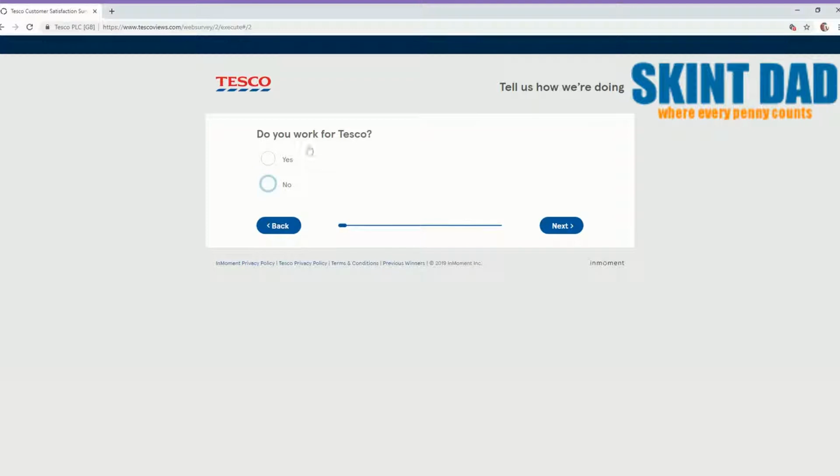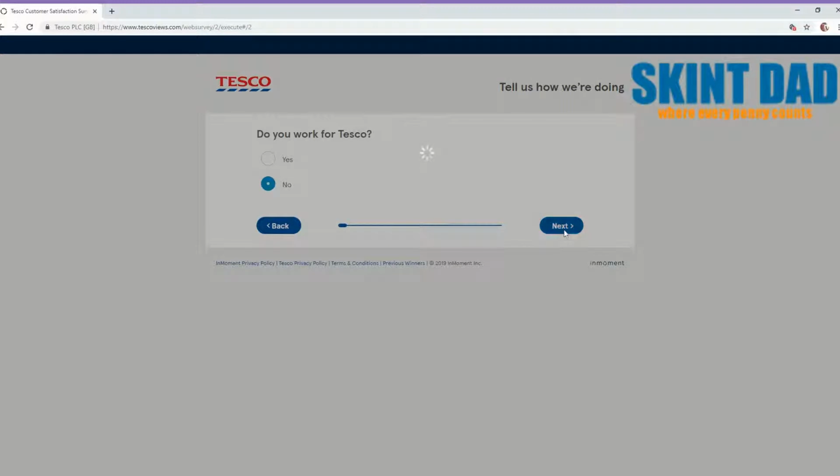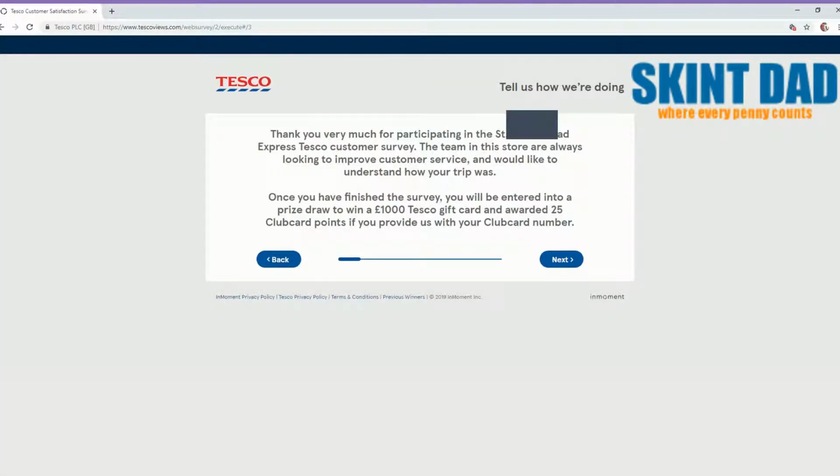Now, if you work for Tesco, you're not able to fill this survey in. So if you do work there, you're going to have to exit now and not go any further. But I don't work for Tesco, so I can carry on filling in the survey here. On the next screen, it's going to talk you through where I shopped and give a chance to win £1,000 in a Tesco gift card or get 25 Clubcard points at the same time.